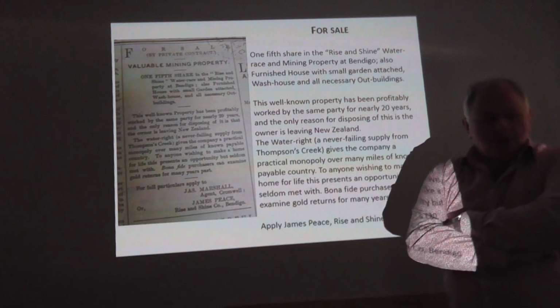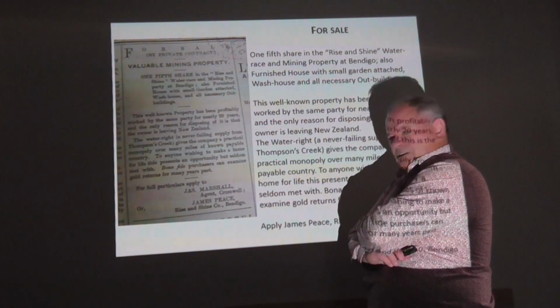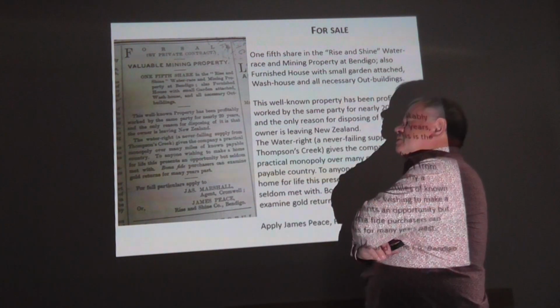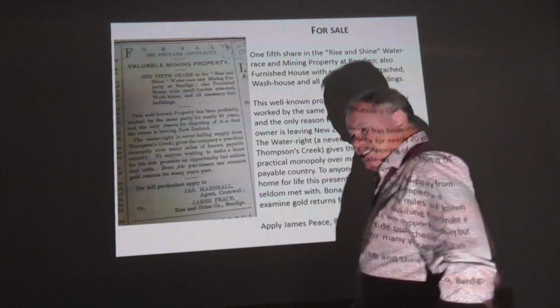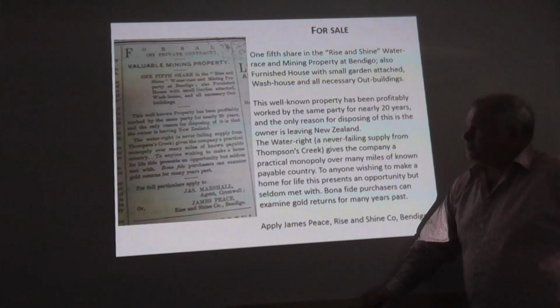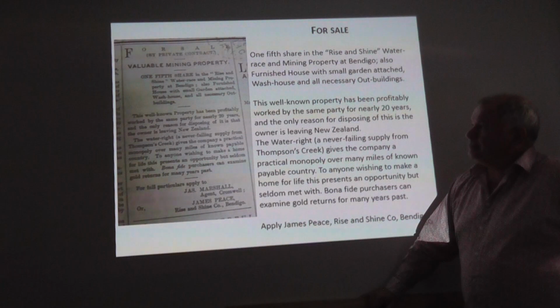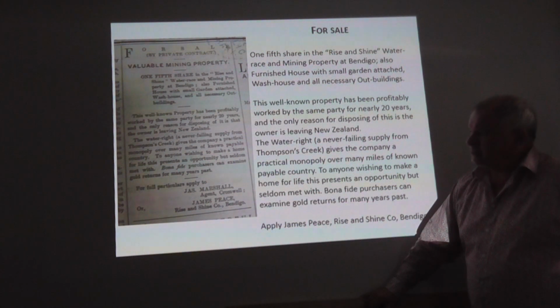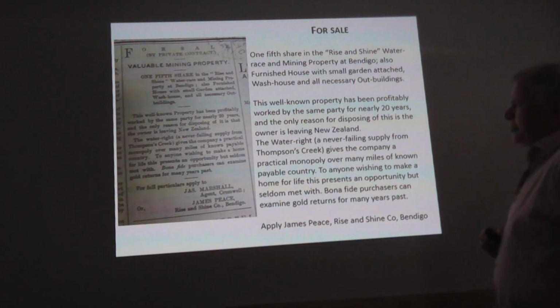So I made a comment about it becoming worth money. Now this is James Peace. I think I called them Come in Time. It wasn't. It was the Rise and Shine Basin. Come in Time was the quartz company. Anyway, he builds this asset and sells it. It was bought by a Māori miner. But anyway, he's selling his house and a 5th share in the Rise and Shine water race. And this sold, I think, for some extraordinary price. It was several hundred pounds to the chap Mowat who bought it.